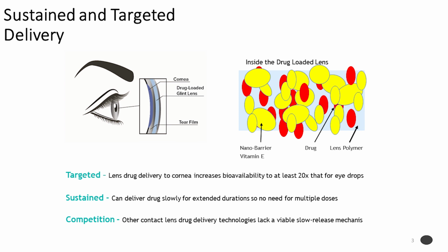Think of traffic cones. The more traffic cones, the slower the traffic. The fewer traffic cones, the faster the traffic. So we can control release rates from a few hours all the way up to 15 days. And this technology is proprietary, and we have a license to the technology from the University of Florida.